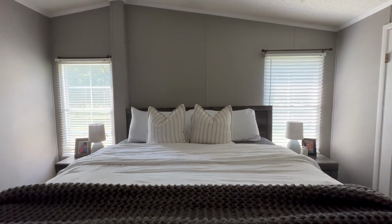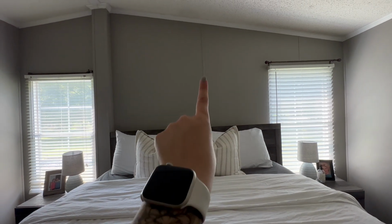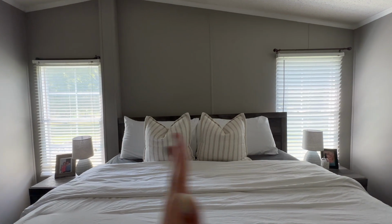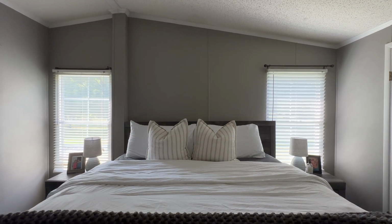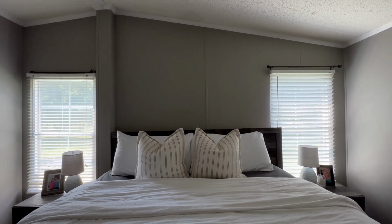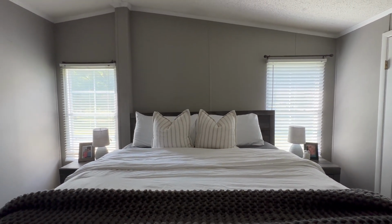But I would like to get something to go over our bed. But there's the problem with the older double wide. It has the little wall panel straight, not even in the middle center of our bed. So I'm not really sure how I would hang something on there unless I can get something that would cover it or go over top of it. I'm not 100% sure. I still hate that we can't see the headboard, but it is what it is.